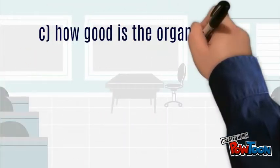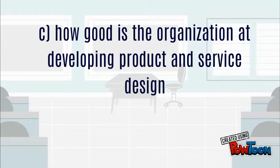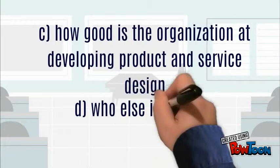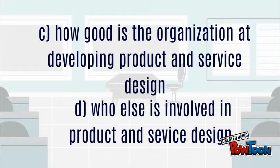The next part is how good is the organization at developing product and service design. Ara Sukma Sendirian Berhad has its own process for how the delivery goes on. Next is who else is involved in the product and service design. For Ara Sukma, the suppliers and the customers are the main persons involved.